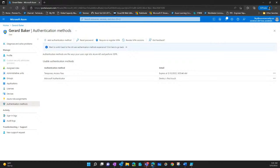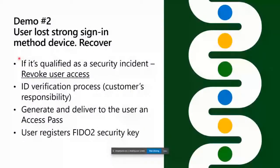Now, through our ID verification process, in our case we are using our private team chats, and sending that across to Dimitri so he can onboard the FIDO key. So let's take a look at how we can use this step to onboard our strong, phishing-resistant method, the FIDO key. Well, thank you, Pinky. Thanks a lot.